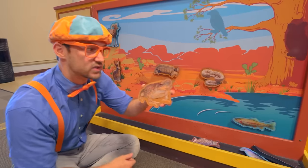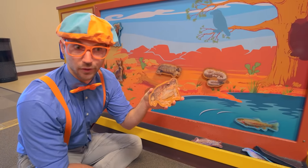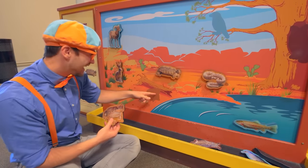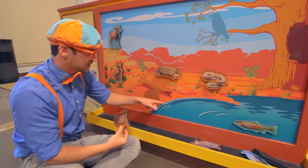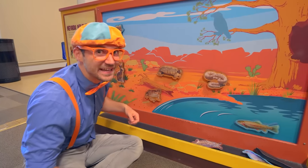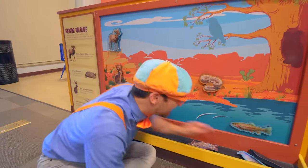Ooh, a toad. Interesting. Yeah, it goes right here, next to the water and the land. So then it can get some nice water. Yum, yum, yum. I love water.